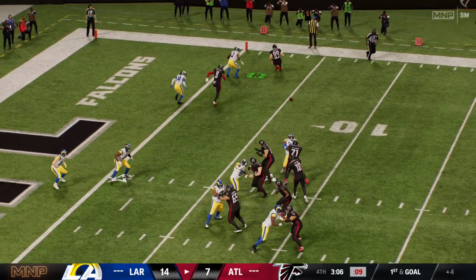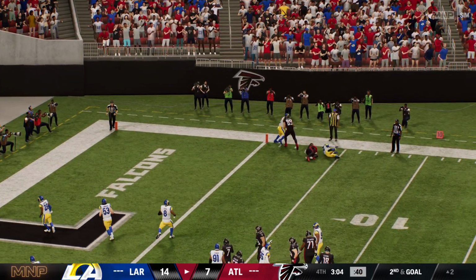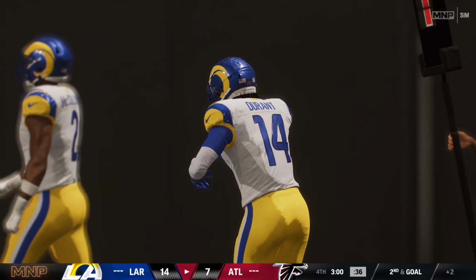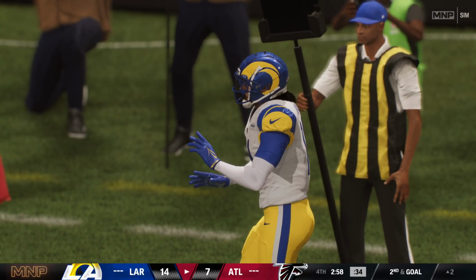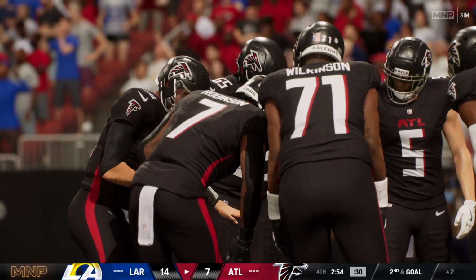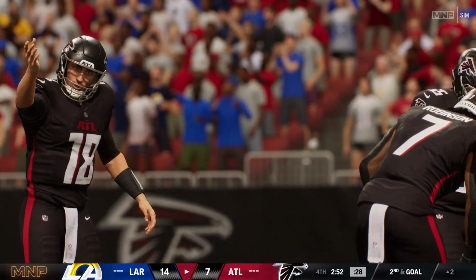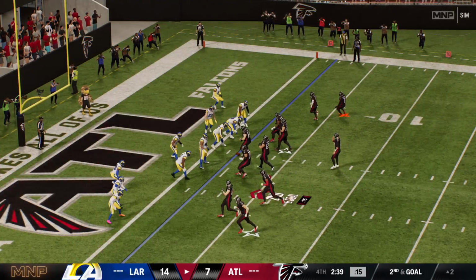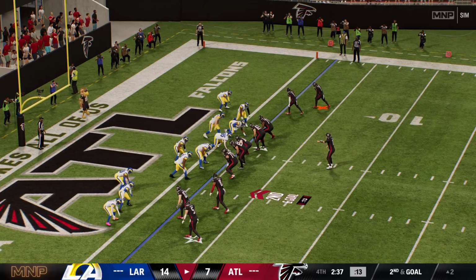Cousins out of the pistol here. That one connects. And he's able to get it to the 2 before the stop. That's not a big completion on a stat sheet, but that's a big contested, what I call gritty catch right there. And that's what the best tight ends will get you. Ball at the 2 here for 2nd and goal.